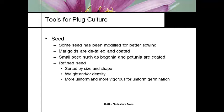Then we have another category called refined seed. Refined seed is where they have machinery that goes through and sorts the seed by uniform size. If all the seed is of uniform size, it's going to germinate at a uniform rate. Uniformity is crucial, especially when you're trying to program a crop.